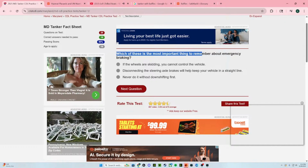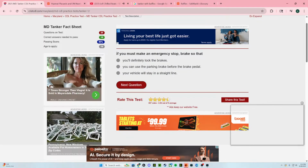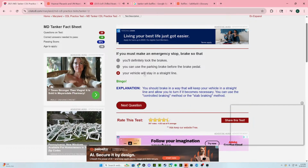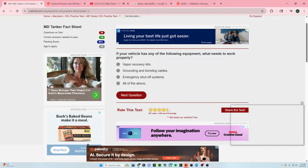Which of these is the most important thing to remember about emergency braking? If the wheels are skidding, you cannot control the vehicle. I mean, that's just a normal CDL question too. If you must make an emergency stop, brake so that your vehicle will stay in a straight line. That's all they care about. It's controlled braking or stab braking.